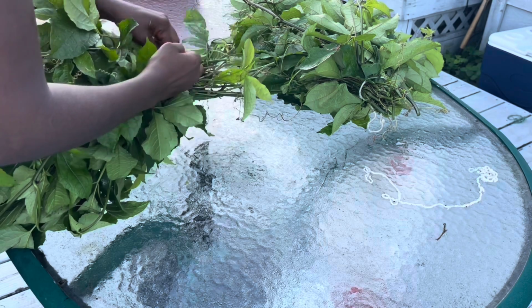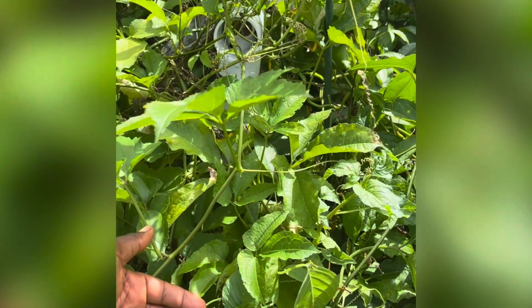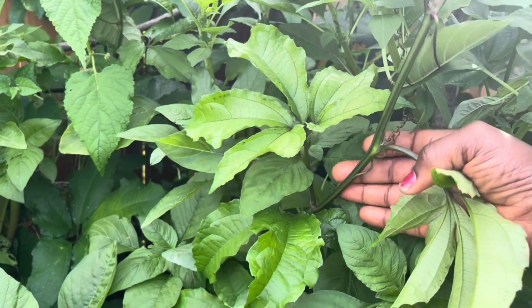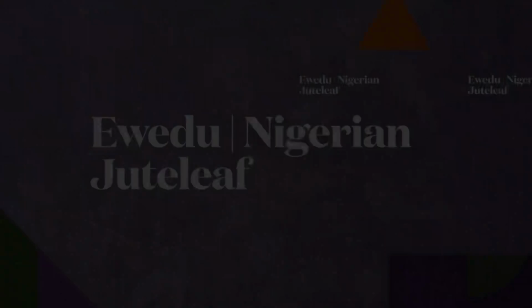But extremely delicious, nutritious vegetable, the fluted pumpkin. Consider growing it. The only drawback is to get the seeds of this vegetable is extremely difficult out here in the diaspora, but it does well. So if you like the fluted pumpkin, consider growing it.